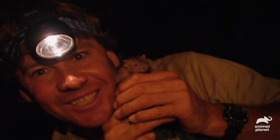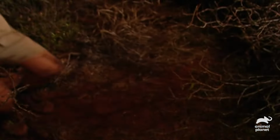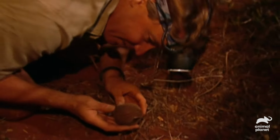A hedgehog, you ripper. Oh, man, that's cute. Look at that. Little hedgehog. Hey, isn't he darling? Come on, mate. We'll let him go. Oh, look, he's coming out of his ball. He goes, wow, this is where I live, down here on the ground. There you go. Quick.